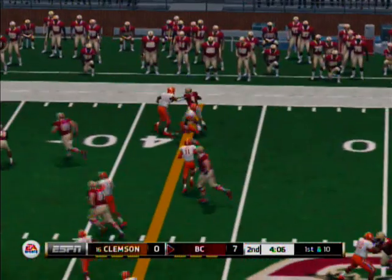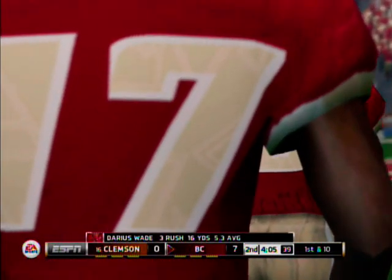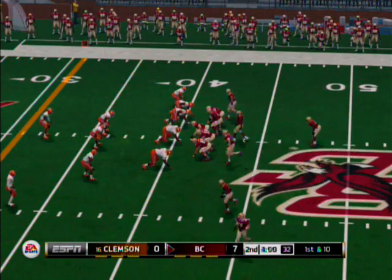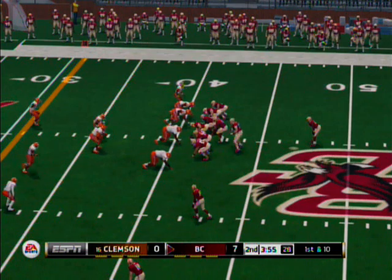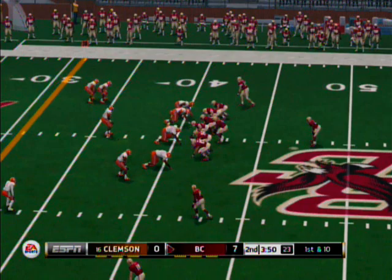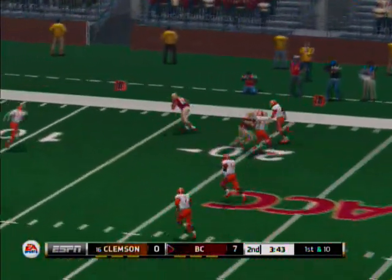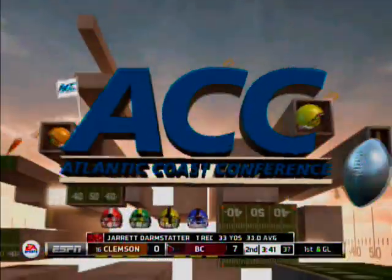Big opening. And they push him out at the 41. First and 10. Ball on the 41. Boston College is up a score. Wade fakes the handoff. Quick throw to the tight end. He's at the 20. What a play. Knocked out of bounds, and that's going to be first and goal.